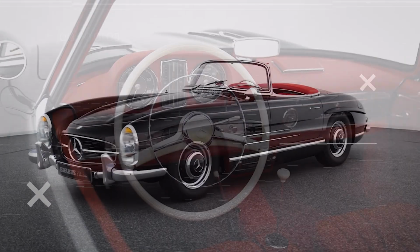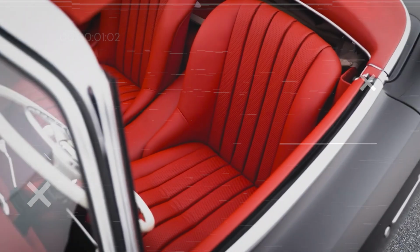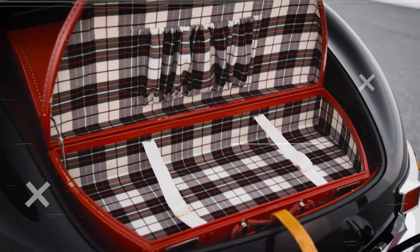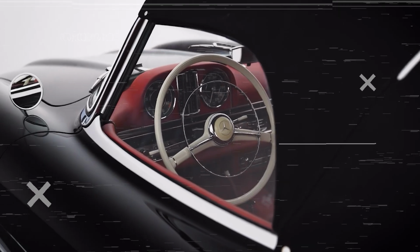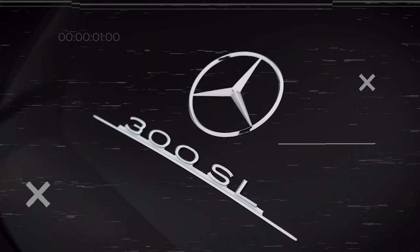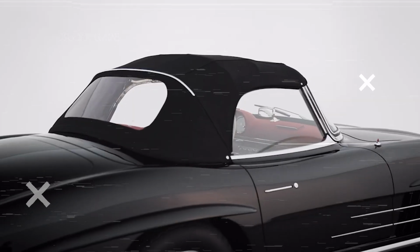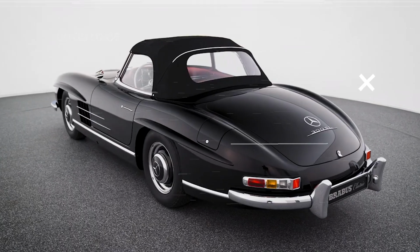Its fully independent suspension and lightweight construction further enhanced its performance, making it a joy to drive. The 300 SL Roadster also featured a luxurious interior with leather upholstery and high-quality materials, making it a symbol of sophistication and style.